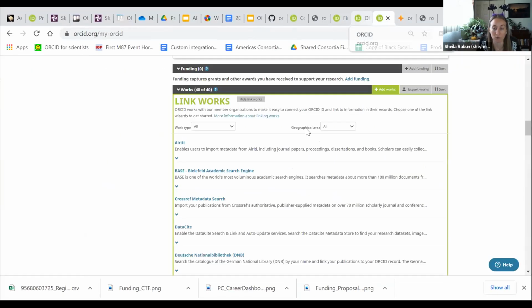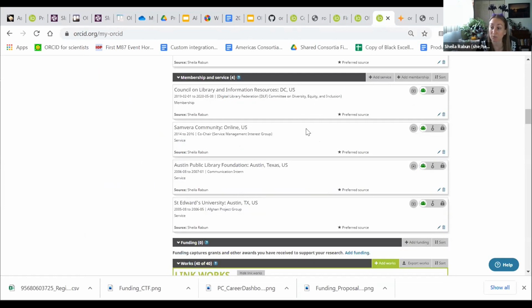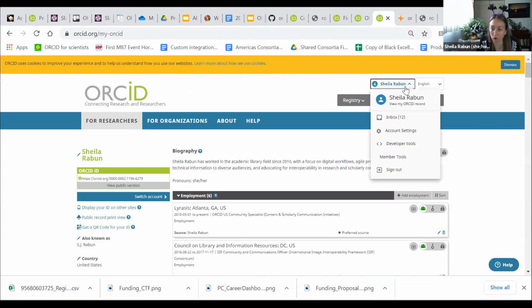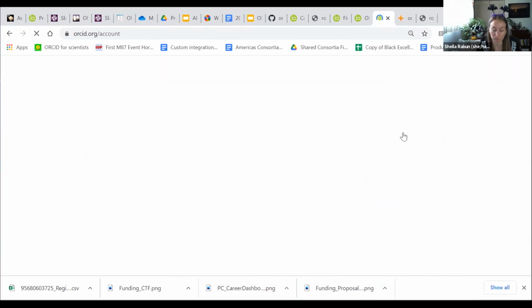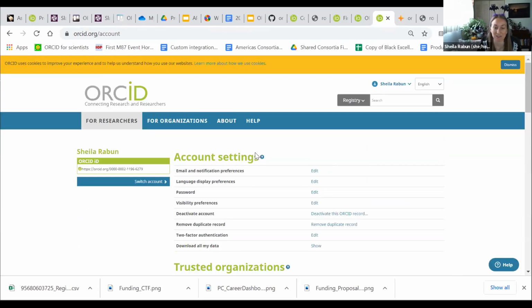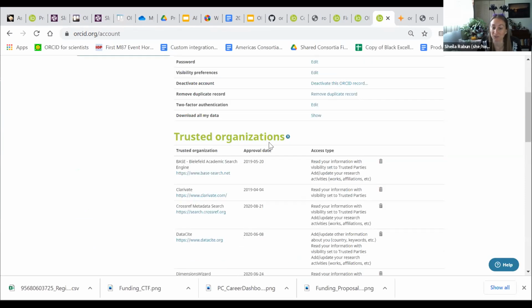I'll just show you really quickly. I have a lot of tabs open, but when somebody's logged into their ORCID record, like I am here, up on this tab, this drop down, there's an account settings. So if I go to my account settings for my ORCID record, and hopefully it loads. Okay, there we go. You'll see that there's this trusted organization section. And these are all of the organizations that I have connected my ORCID ID with through their API integration.